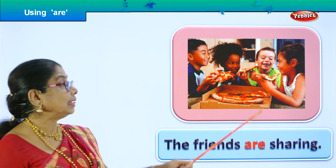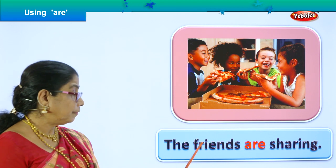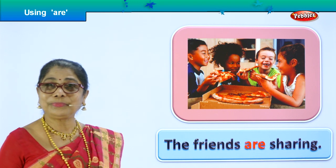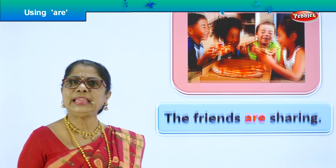Look at the R in the sentence. 1, 2, 3, 4. Friends are there. The friends are sharing pizza among them. Good. Let's go on to a new picture, shall we?